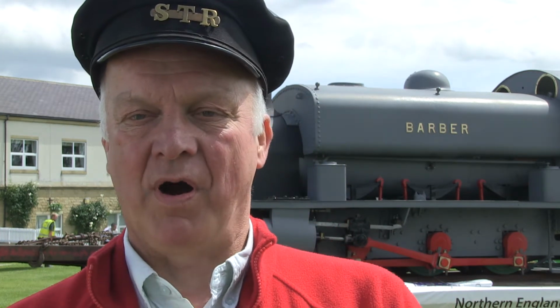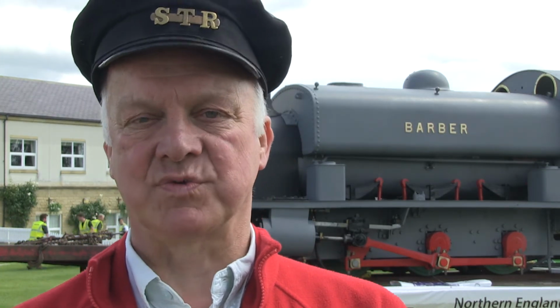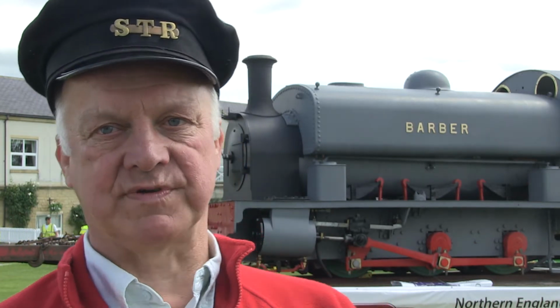I'm Brian Craven. I'm a steam engine driver and leader of the project to restore this wonderful locomotive here beside me, Barber, and I'm based on the South Tynedale Railway up in Alston in the wonderful North Pennines AONB up in North Cumbria, and we're thrilled and delighted that after 11 years' work this remarkable survivor and historic steam locomotive that spent its working life here in Harrogate is going to be restored and is going to be back in use on a substantial 2-foot gauge railway in the north of England.